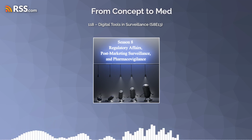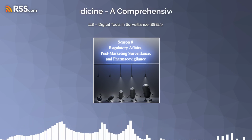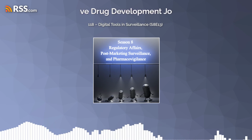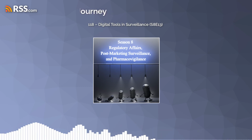Well, first and foremost, it's all about early detection. Okay. The sooner we can identify a potential safety issue, the sooner we can take steps to address it. All right, that makes sense. Whether that means changing the dosage of a medication, providing additional monitoring, or even withdrawing the drug from the market altogether.